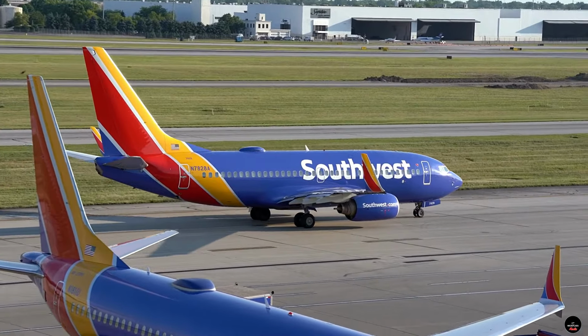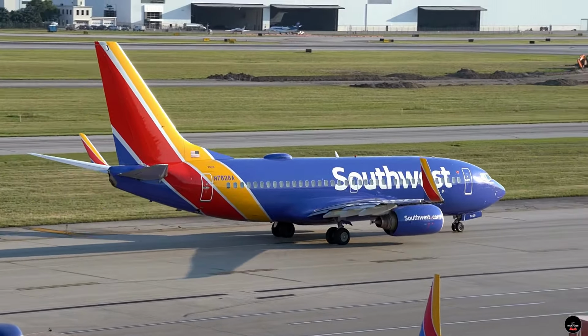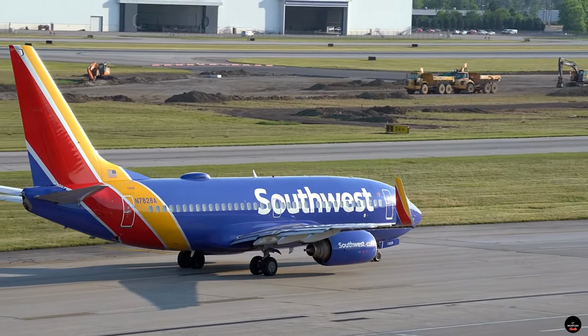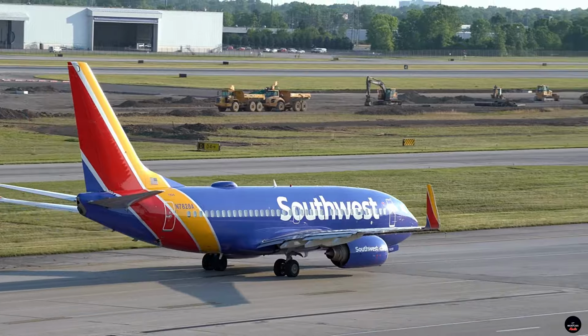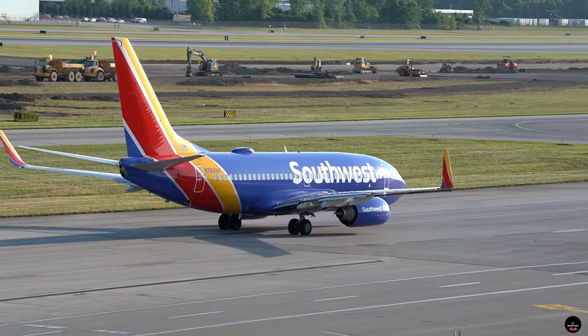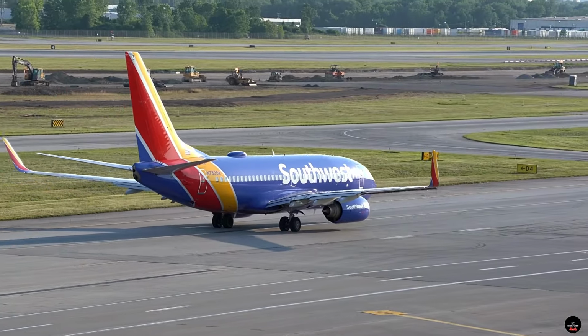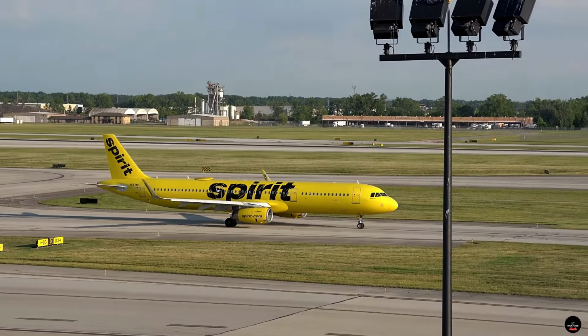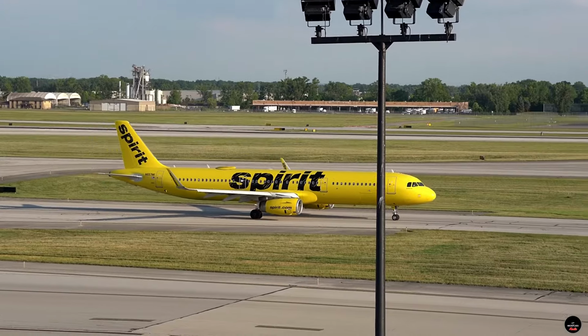Moving some stuff around out there, we had a runway change. So we have switched to the 10s, and we got a bunch of aircraft that'll be taxiing over there for departure, including the Southwest 737. We also have Spirit, we have an American Eagle, all kinds of stuff taxiing over here for departure.